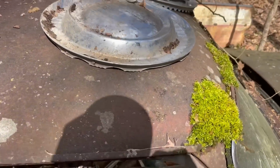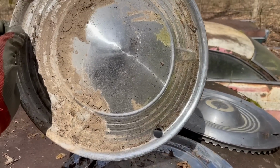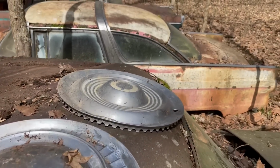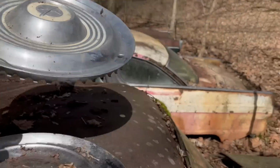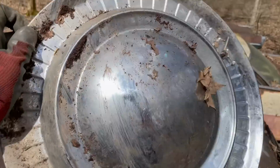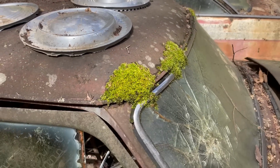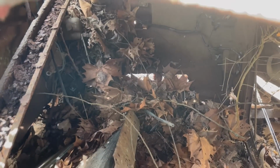There's also some old hubcaps out here. I don't know what these are to. Maybe Mercury, that looks 14-inch, I would guess. This looks like Oldsmobile, like 1950 Olds or something like that. This one, I have no idea. But there's neat stuff like that out here too. See what's going on under the hood. Okay, not much. There's no engine in this one. So not much going on here.